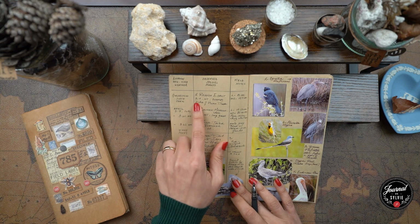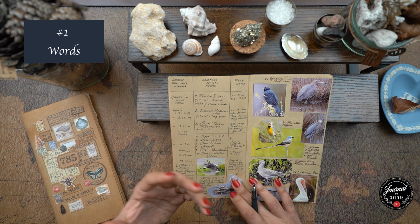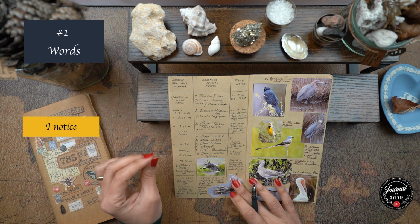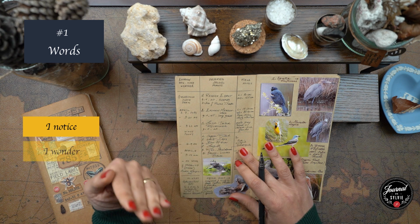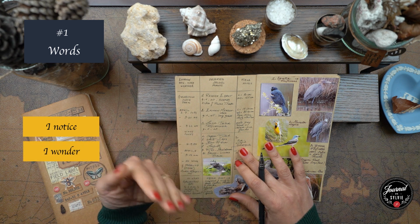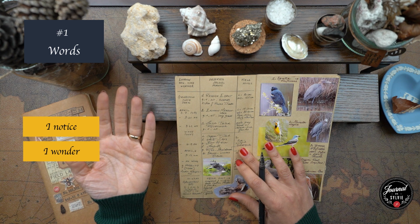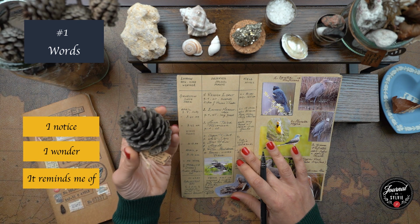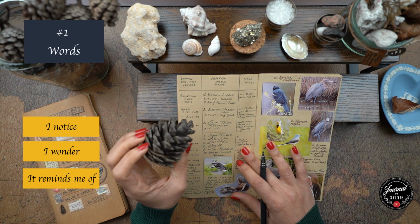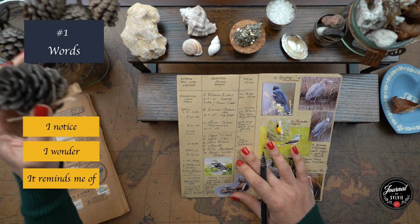Technique number 1 is using words. Obviously, you start by describing what you see. That's the very simple, basic, effective method. Just describe what you see in simple words. Of course, you can take your words to another level by asking rhetorical questions like maybe I wonder so and so, if you see it fit. Another level is to add a personal metaphor by saying, oh, this item reminds me of something. So finding a resemblance between what you observe and something totally irrelevant.